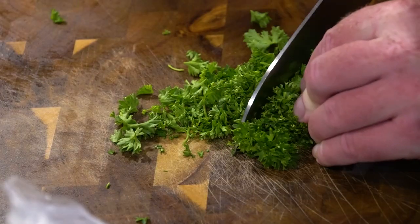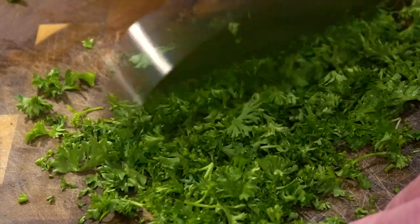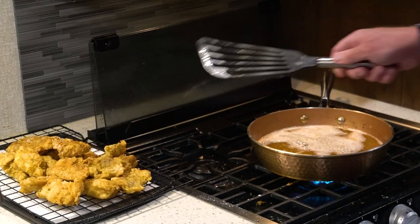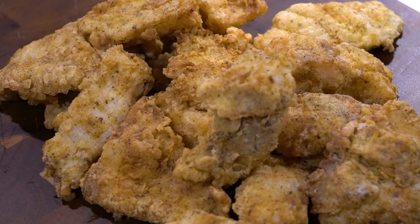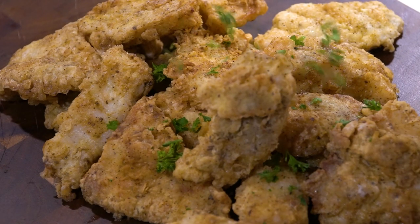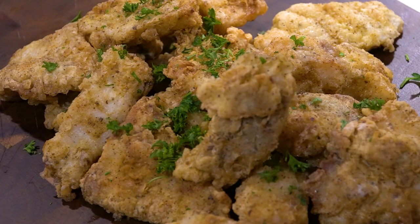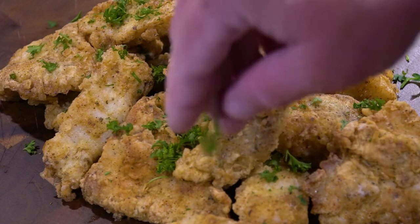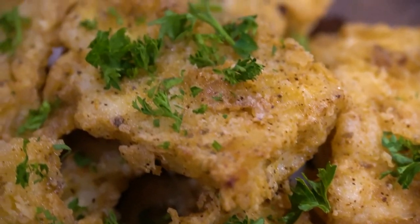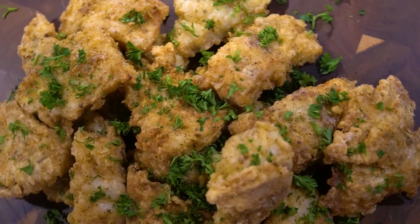All right, so last step, we're gonna chop up some parsley. Last one's coming off now. Oh, wait, these smell good. And I think that it's important anytime you fry food, but especially fish, sprinkle a little green something on top. It just makes it look a lot fancier, a lot more appealing, adds a little freshness, and bam, there you have it. Finished product, look at that.